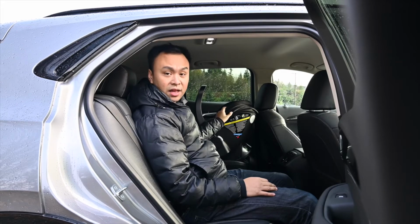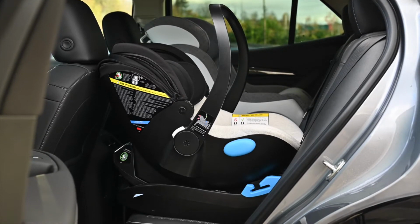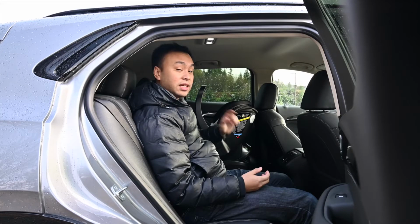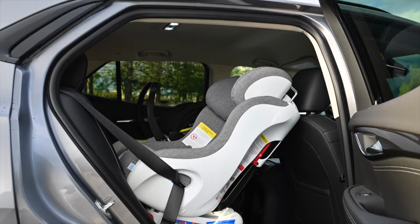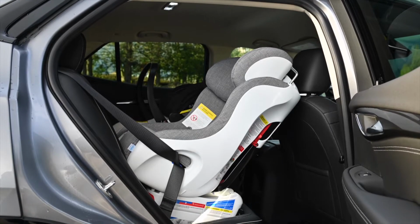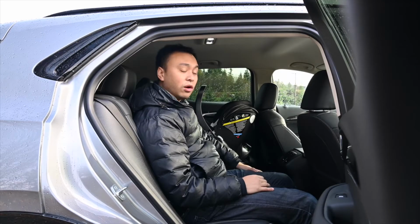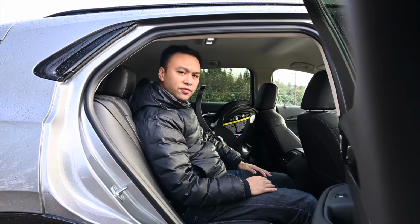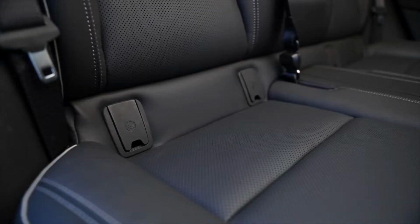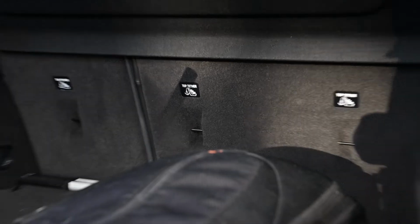As you can see, I do have my Chicco car seat here on the left, and if you're going to be using it as a family hauler, I have a separate video linked up here where you can see exactly how a Chicco car seat as well as a convertible as well as an infant seat fit, just to see exactly how much space there is overall. In terms of a family hauler though, I gotta admit, plenty of space in here. Really no difficulties getting the seats in. The lower anchors are easy to reach. The upper anchors are also very nicely placed as well.